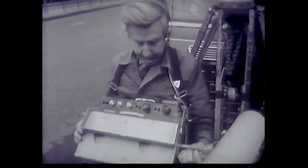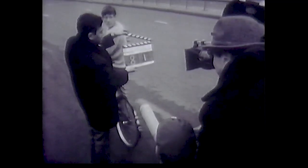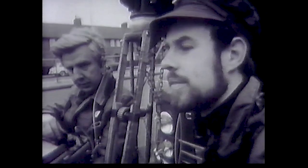Okay, John, stand by. Turn over now. Turning. Sound running. Mark it. The scene is now identified on both sound and picture. Action! The cry action from the director meant that I had to start pedaling with the van in full pursuit.